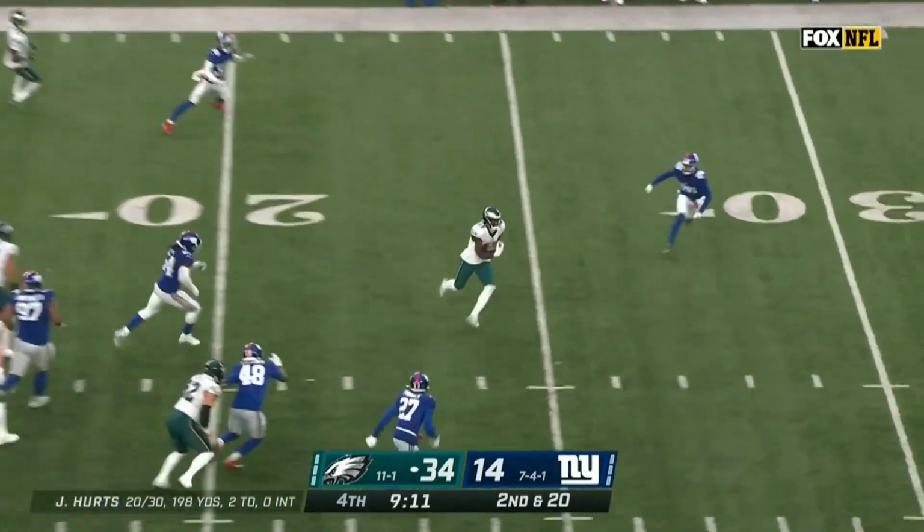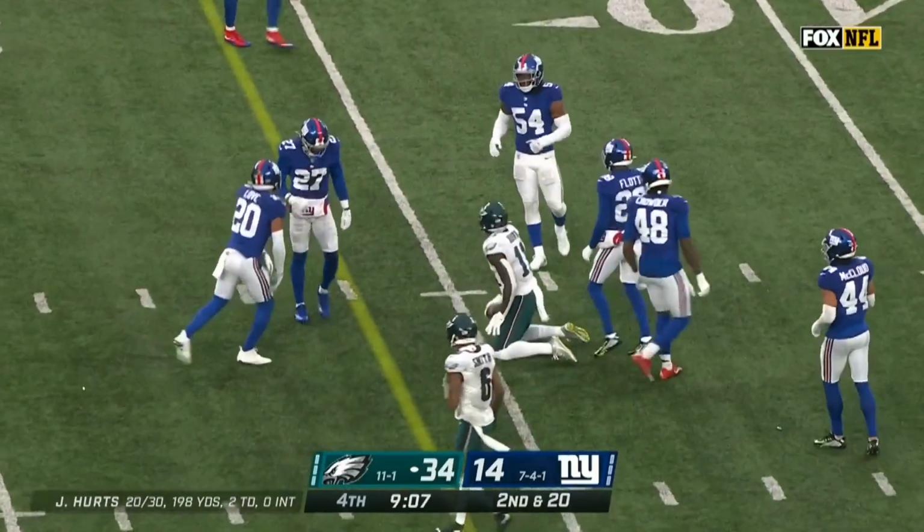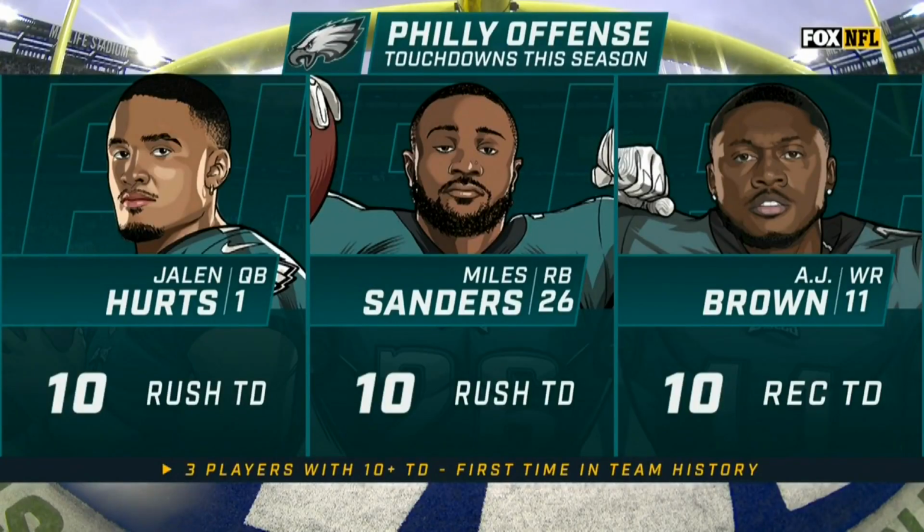2nd and 20. Play action. Zips one for Brown. And they got a bunch of it back. It'll be 3rd and short. So Hurts and Sanders both have 10 rushing touchdowns. A.J. Brown, 10 receiving touchdowns.